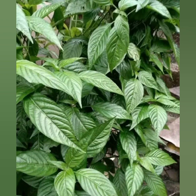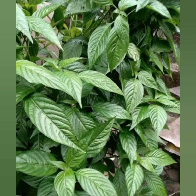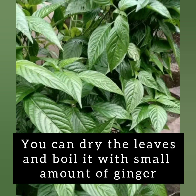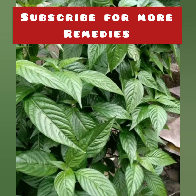Or you can also decide that you'll be heating it. So you can prepare some today and then you'll be heating it for the 3 days that you are going to do this particular remedy. But for this one, it is very difficult to drink it because it is not sweet and it is not bitter. So for you to be very comfortable in taking it, you can dry the leaves small and then you boil it with small amount of ginger. And then you see that it will be very easy for you to drink.